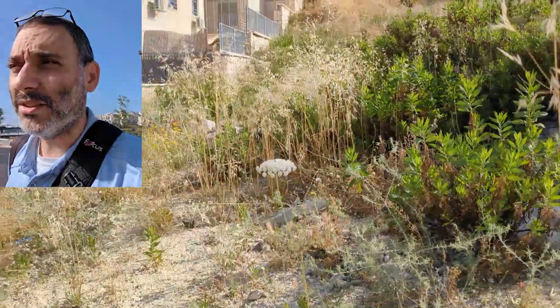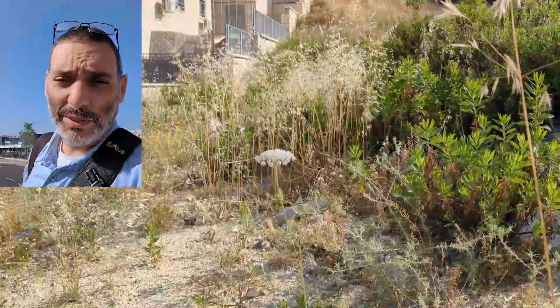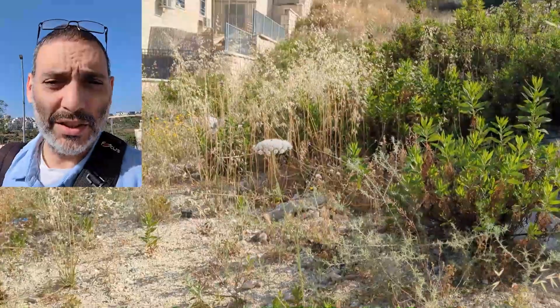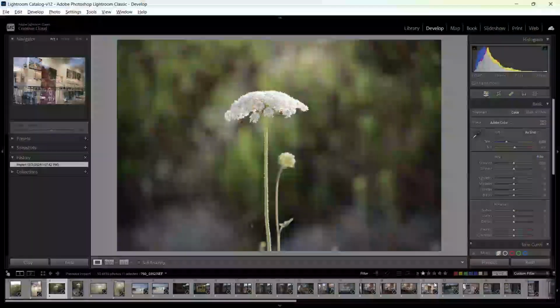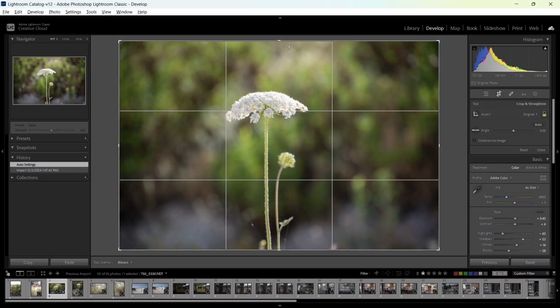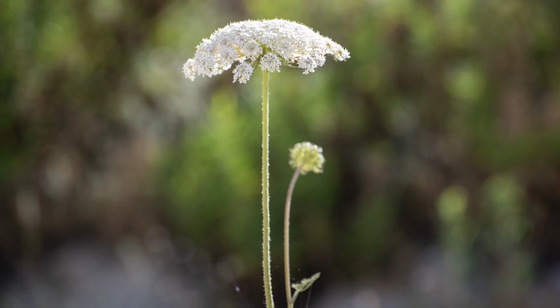Over here, right behind me, is also this very interesting area of weeds and whatnot. I have with me my 70-300 zoom lens, and when I use that, I get some really amazing bokeh, and I can bring out the subject better. So what I'm going to do here is see what types of things are growing over here. It looks like we have some Queen Anne's lace, which could look pretty cool with the background.